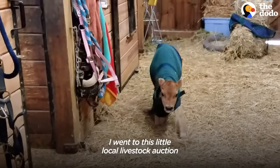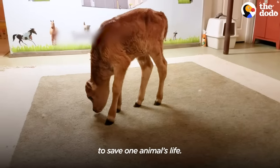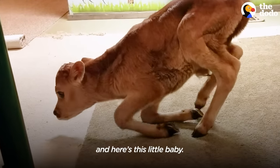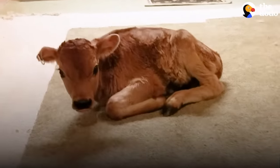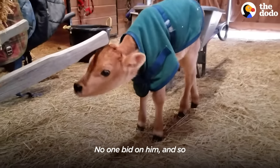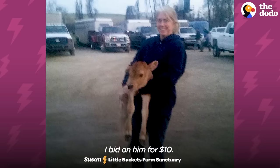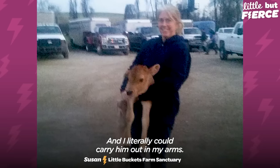I went to this little local livestock auction to save one animal's life. The calves came out first. And here's this little baby. He just got pulled from his mom. He ended up being the littlest calf of the whole night. No one bid on him. And so I bid on him for $10. And I literally could carry him out in my arms.